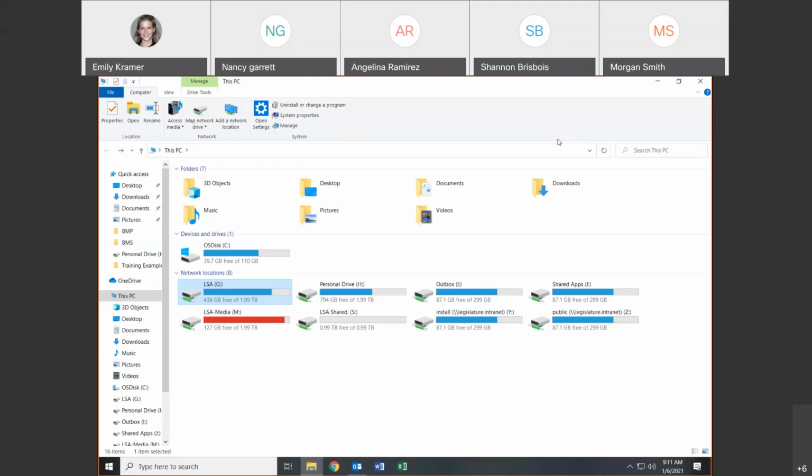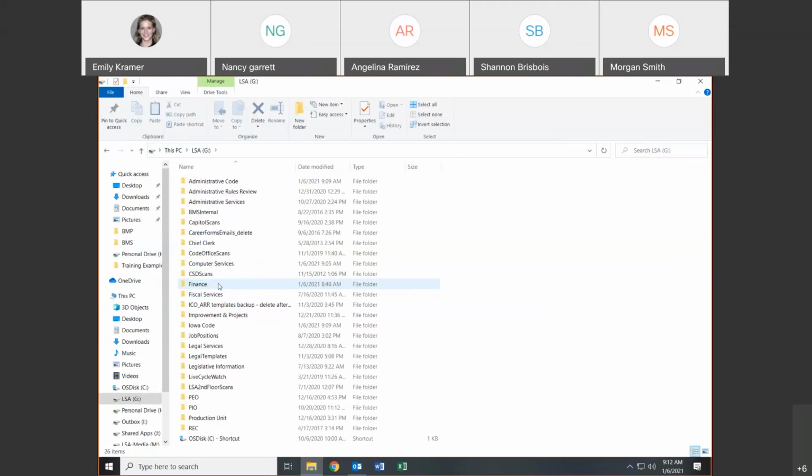So the G drive is specific to your chamber and party. So if you sign in with a legislator that is a House Republican, you're going to see the House Republican G drive. If you sign in as a House Democrat, you'll see the House Democrat drive. If you sign in as a Senate Republican, you'll see that drive. If you sign in as a Senate Democrat, you'll see that drive. This is your caucus drive. So anything in this drive can be viewed by anyone in your chamber and party.